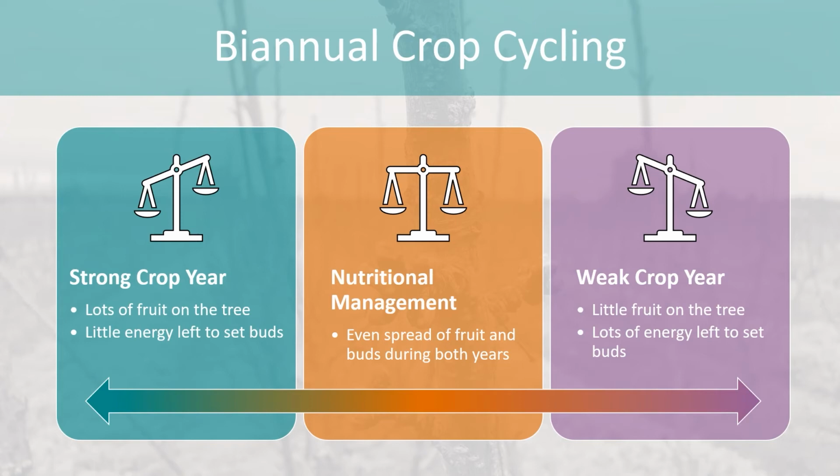So in the heavy year, the tree is pushing all its energy into growing the current crop, as well as being fed lots of vegetative nutrients such as potassium, nitrates and calcium. And I will speak to calcium shortly, as it is also a reproductive nutrient. But with an imbalance in the plant, the result is a smaller capacity for setting buds that will form the next year's crop, and a subsequent light crop load will come in the following year.